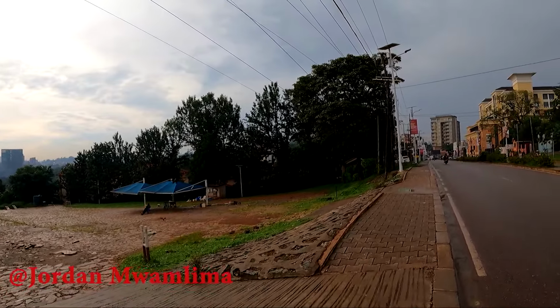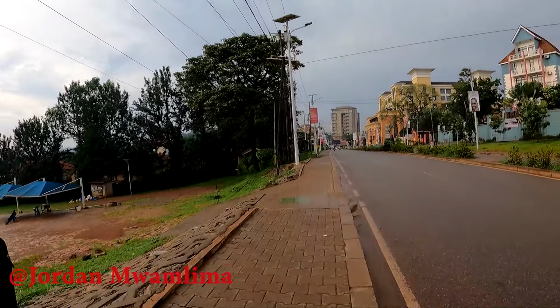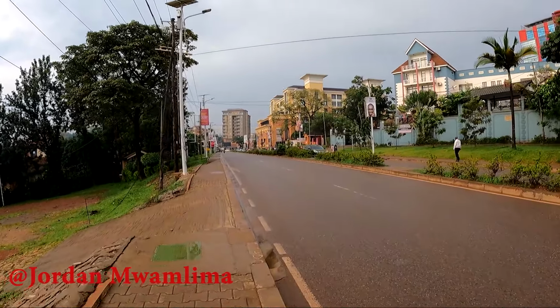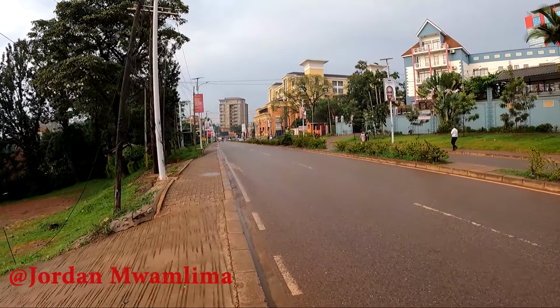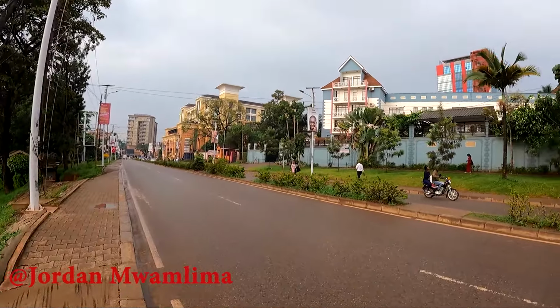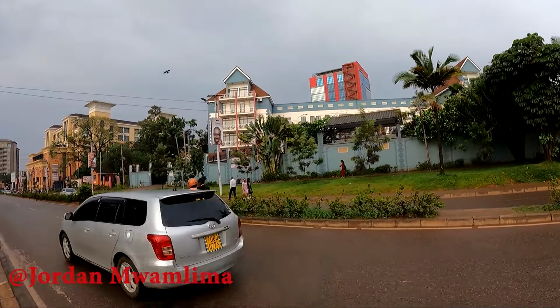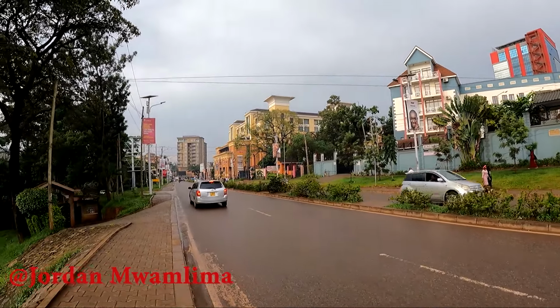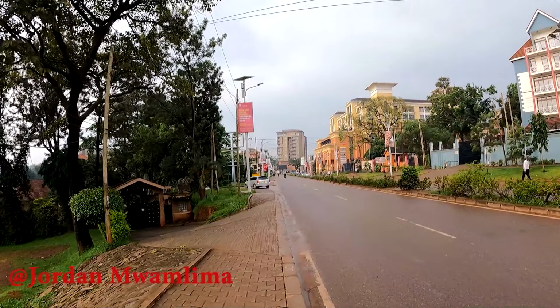It's already shining, you see? Yeah, for real, man. It is still drizzling, but it's already shining. That's a good thing about Uganda. Even yesterday it rained, and then the sun came out shining. So that is the Acacia Mall, Acacia Place. Everything Acacia. It is also called the Acacia Avenue. My place is Acacia Villa.